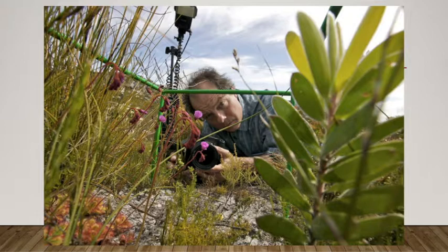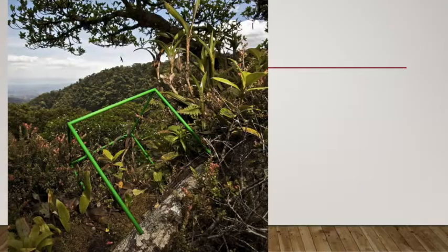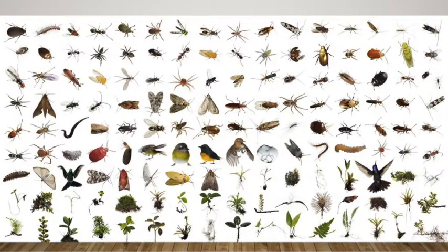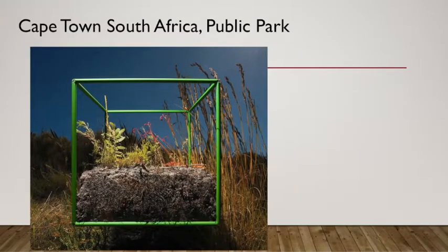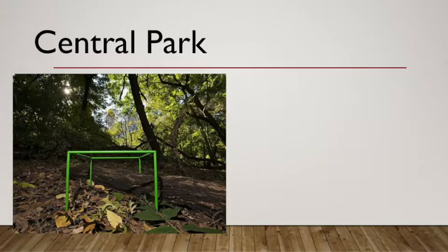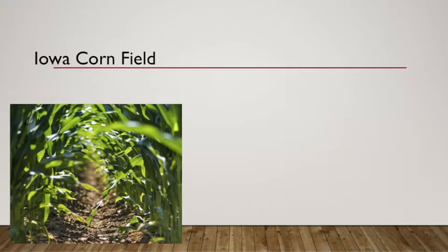This is the cover of a book where a photographer cataloged every creature that passed through a 1-foot cube in all kinds of different ecologies. In the rainforest, underwater, on the branch of a tree in a rainforest, he would just take pictures of all of the creatures that passed through this box in 24 hours. That's a close-up of that rainforest branch, and one here in a park in South Africa. Tremendous biodiversity of macroscopic life.